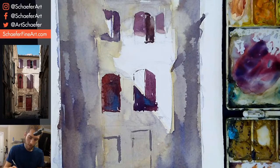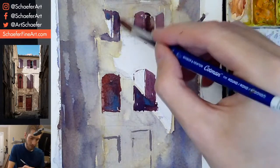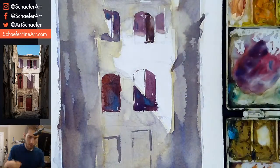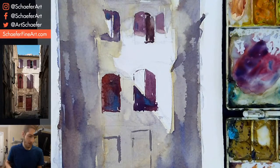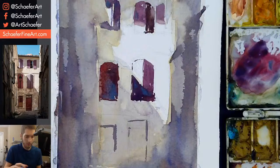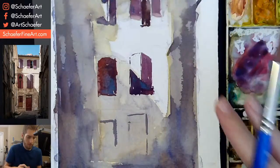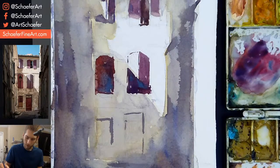Yeah, I could probably even put a little bit of turquoise up here. Just a little bit. So, you know, just trying to play around with color. Every painting is always different. You just kind of go with the flow. I try to go with the flow and just be like, what do I feel at the moment? What could make this look interesting?